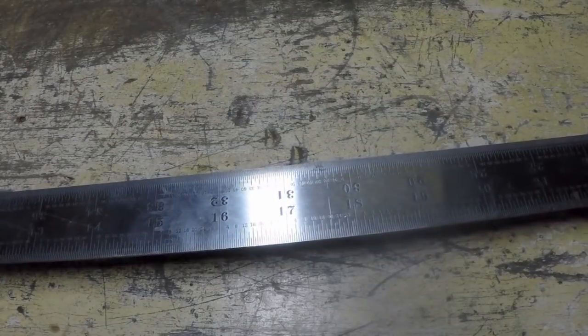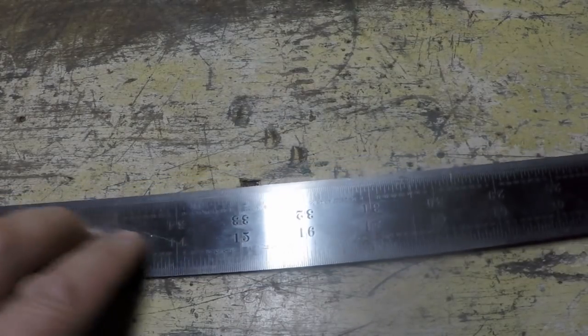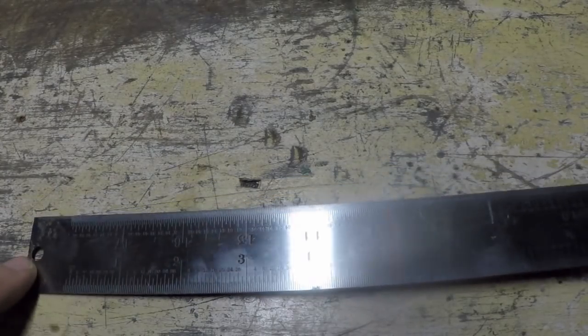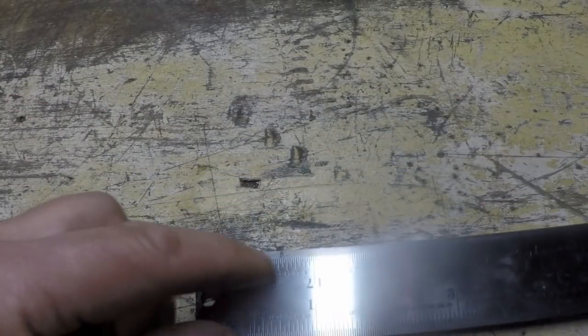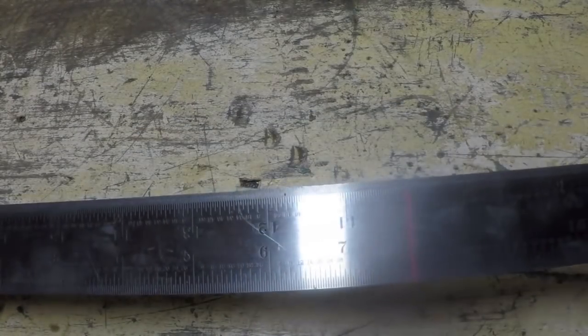You can find the 18-inch ones for less, but once you get up to the 48-inch, they get pricey. So even in the condition this is in, with some discoloration here and there, and a little bit of rust in very tiny spots, I'm still very happy to grab this thing for 20 bucks. It's well worth it to me. So that's what I went for.